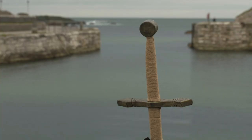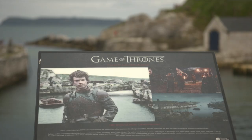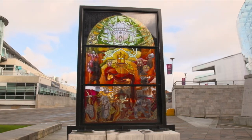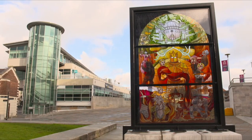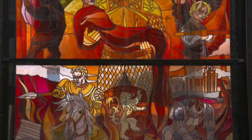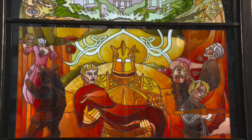And Ballintoy Harbor, a coastal enclave turned movie set in 2011, now draws fans of the show with its sweeping, stunning views. Cities like Belfast are tapping into the popularity of Game of Thrones too. Stained glass windows showcasing key filming locations take visitors on a nearly 2-mile trail through Northern Ireland's capital.